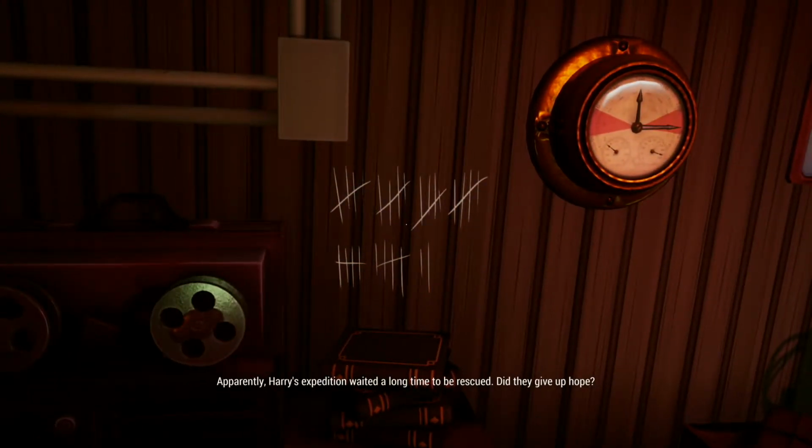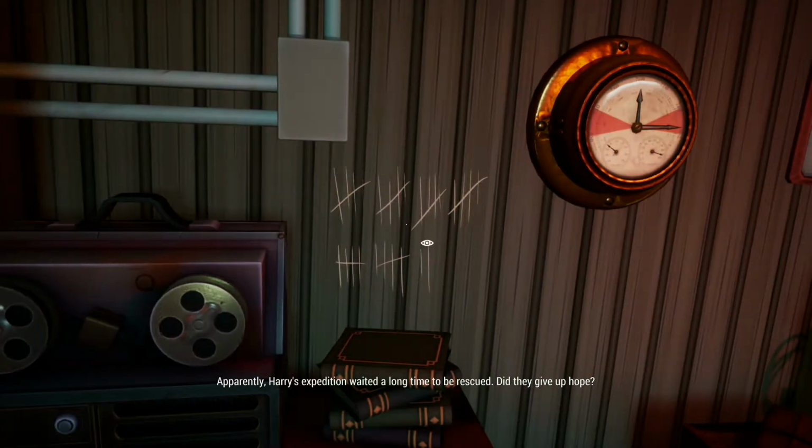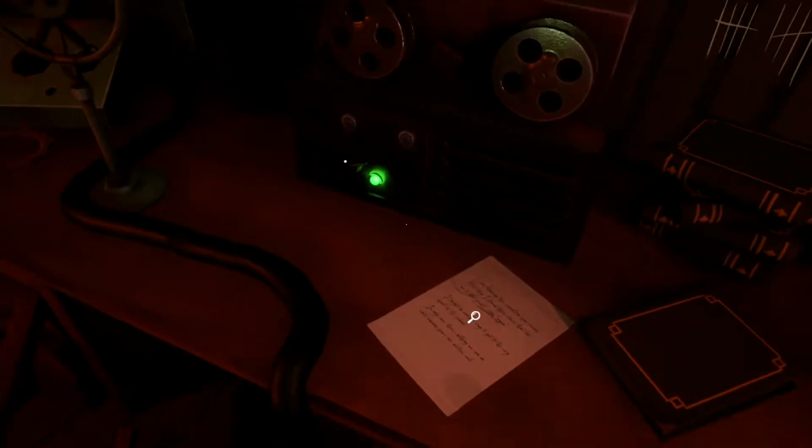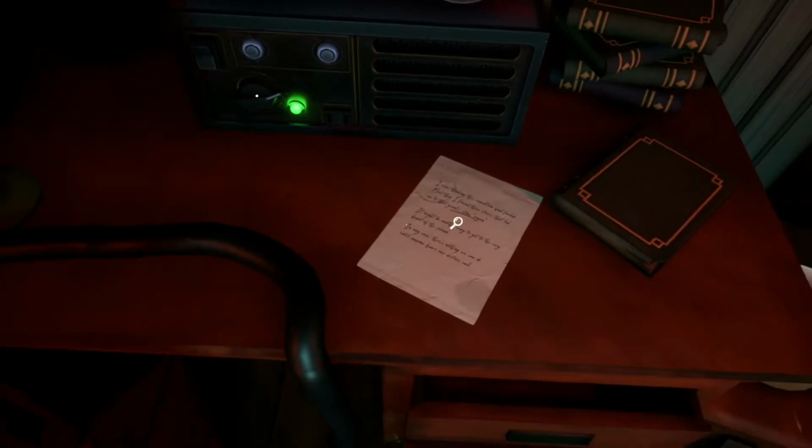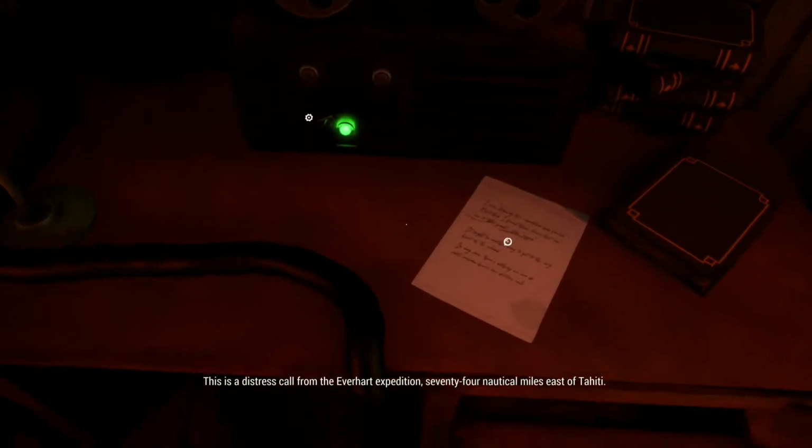Okay. So the ship's still got fuel. Apparently, Harry's expedition waited for a long time to be rescued. Did they give up hope? No, don't turn it off, right? No, we leave that running.